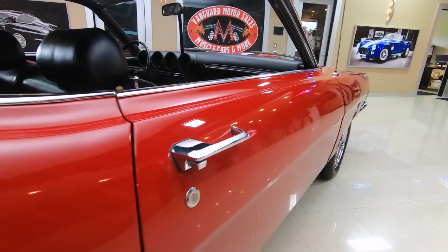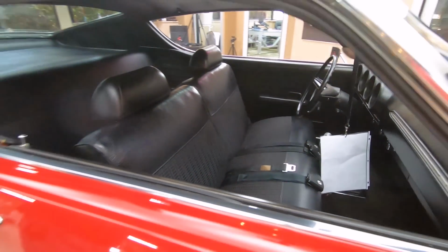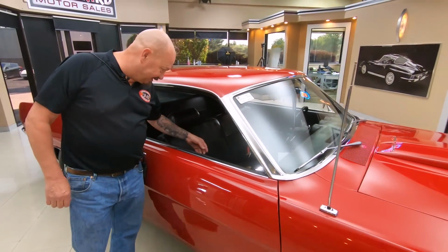And did I mention it's a factory drag pack car? Love it. 4-speed, shifting gears.